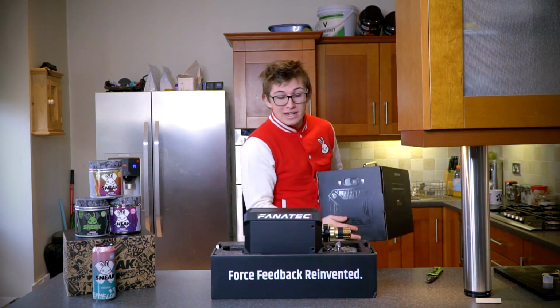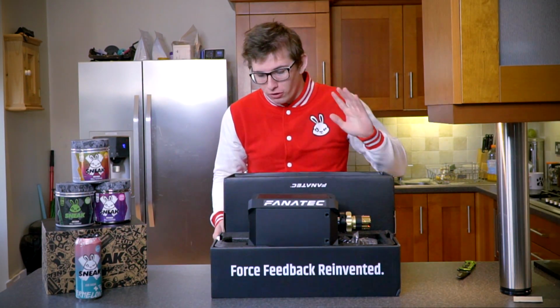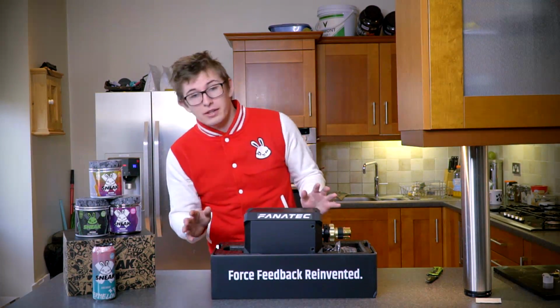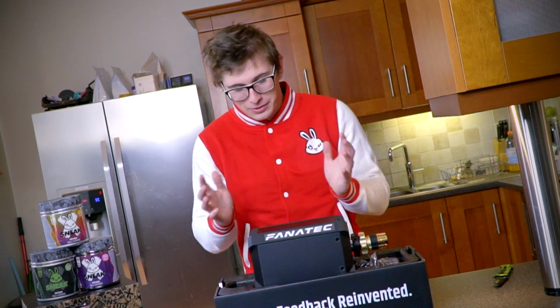Now I have to say immediately that Fanatec do amazing packaging for all of their products, and this is no different from anything else they've made. This is fantastic, but the main thing we're looking for is the main unit, and what a beast this looks. I don't know what to do with it. Do I pick it up?